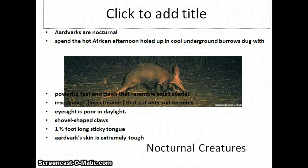Aardvarks are insectivores, which are insect eaters. They like to eat ants and termites. After sunset, aardvarks put their claws to good use in acquiring their favorite food, which, like I've mentioned, is termites. Aardvarks have an excellent sense of smell, which they use to find food, and wonderful hearing, which they use to keep from becoming food. And something that I found very interesting is that their eyesight is poor during the daylight.